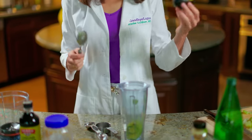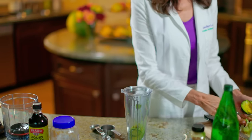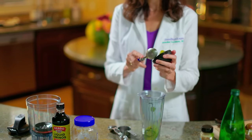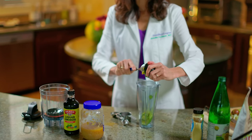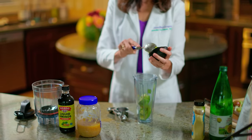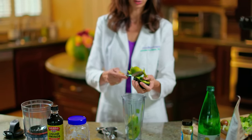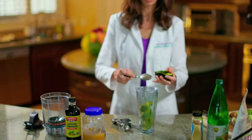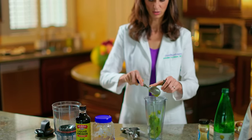And there is nothing to fear in an avocado. They do not make you fat, but they do make you feel very satisfied. Fats actually cause release of cholecystokinin, which is your satiety signal. So if you're not eating any kind of fats, even the healthy ones like avocados or flax or chia, you tend to be very hungry all the time, feel very unsatisfied. So if that's happening to you and you like avocados, great news.